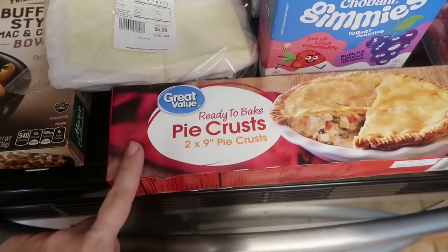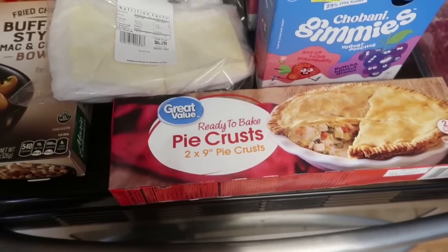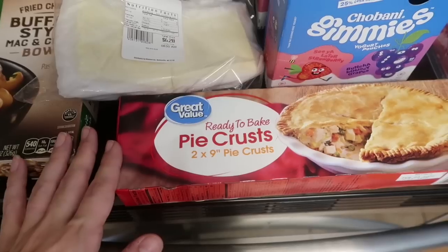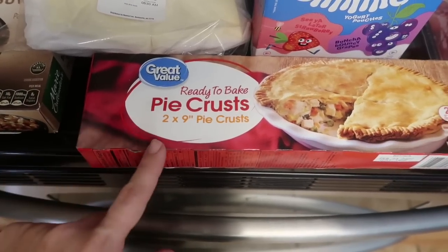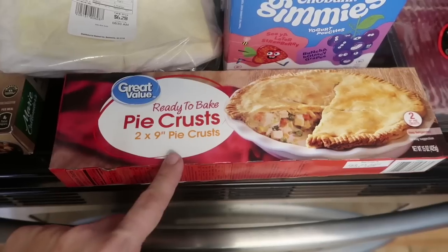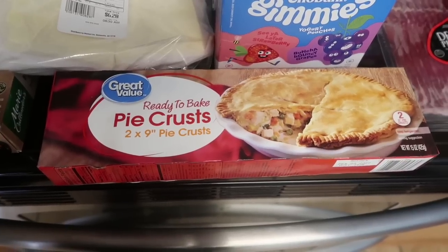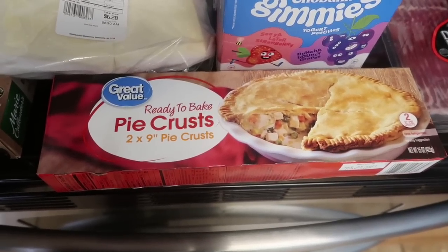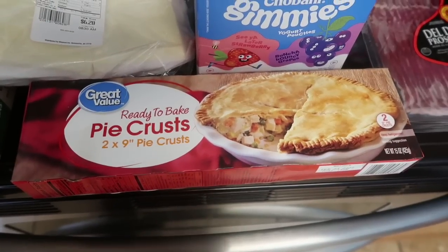Got pie crust here. We're going to have pot pies, and I'm going to show you guys what I did. So I bought something different from H-E-B that Walmart didn't have that I'm going to use for the bottom, and this I'm going to use for the top. So this is 2 9-inch pie crusts. I loved the pie crusts from Aldi, but I'm not near an Aldi right now, so I can't get those.